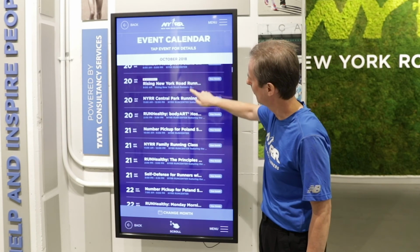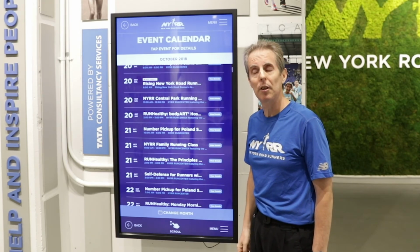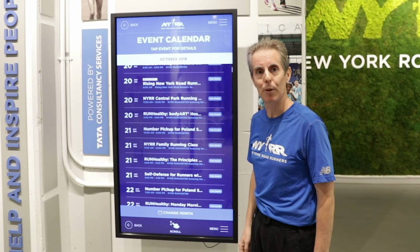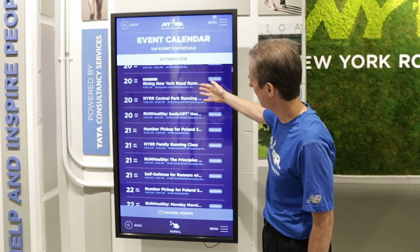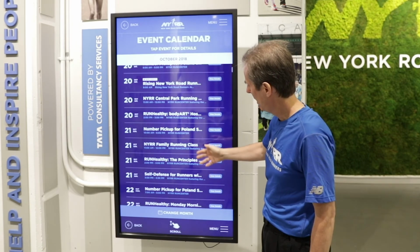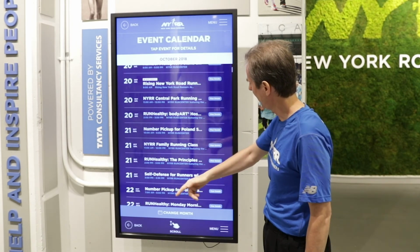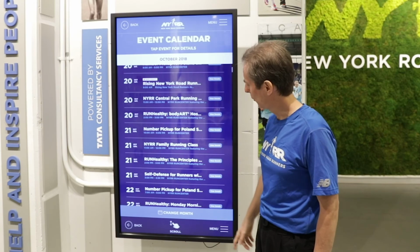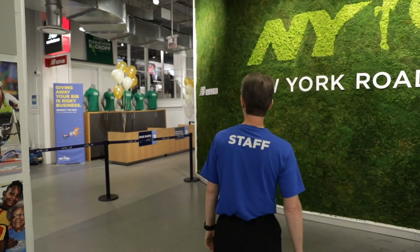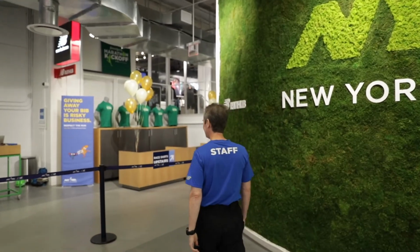The event calendar is especially important because it includes a whole collection of events that occur here at the Run Center. Many of these events, in fact, the vast majority of them, are free. You just need to sign up for them. And as you see, we have stretching, we have running classes. There's even a self-defense class for runners. So feel free to explore that when you have an opportunity. Okay, moving along.